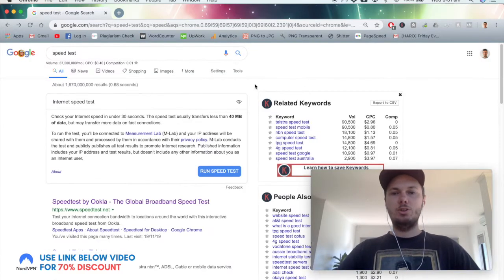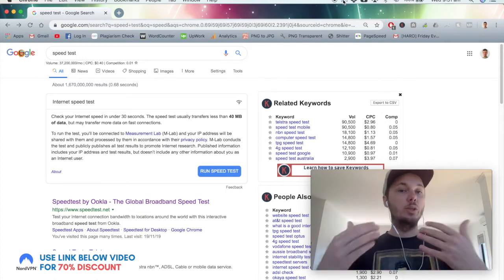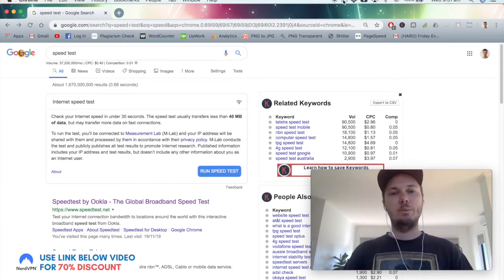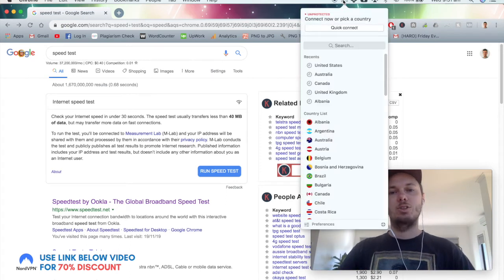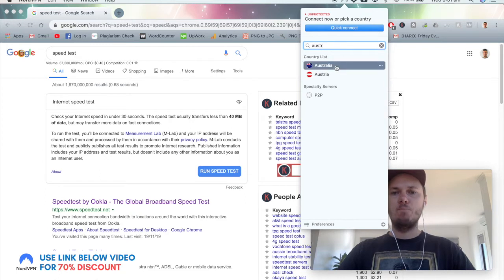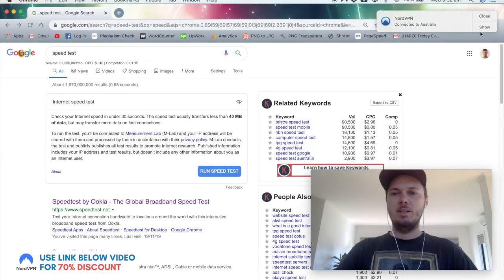So the next thing I'm going to do is turn on NordVPN, but I'm actually going to connect to an Australian server, and I'm just curious to see whether this actually shaves off much download speed, even though I am still connected to a locally based Australian server. So all I have to do is just go ahead and search for Australia. So I'm just going to go ahead and do that now. And this just takes a couple of moments to connect. And there we have it.